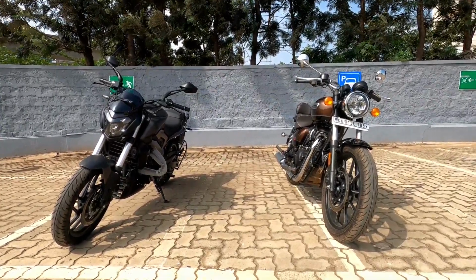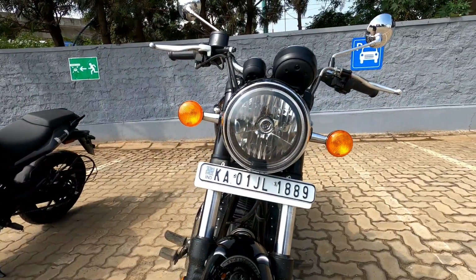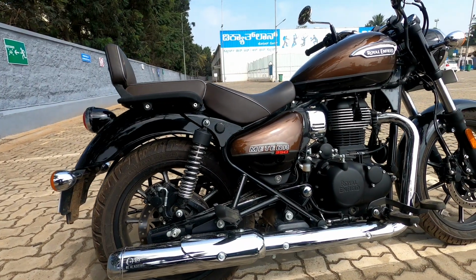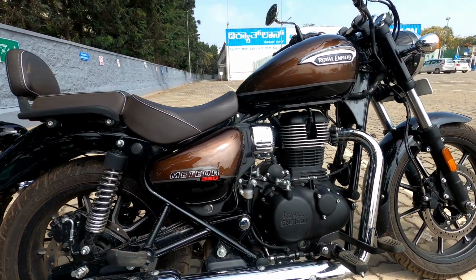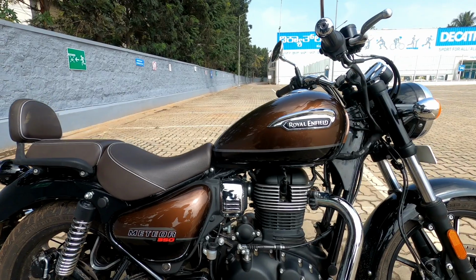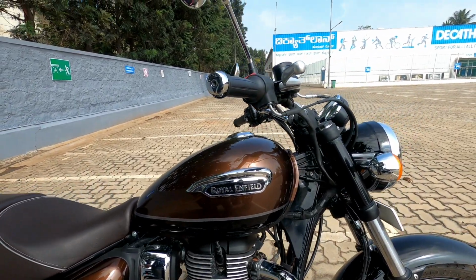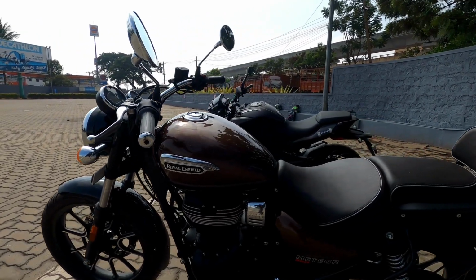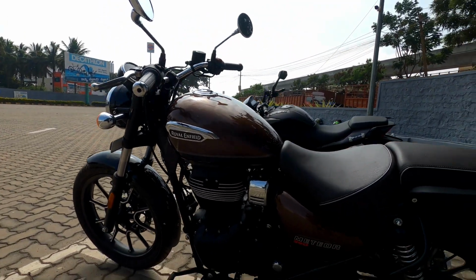Alright folks, now let's talk about the design. So this circular headlamp, which gets a halogen bulb, the circular turn indicators, this teardrop shape of the tank, the dual shock absorbers at the rear, this massive looking engine, the way this engine is constructed, it is all old school. The way they have designed its complete classic look.